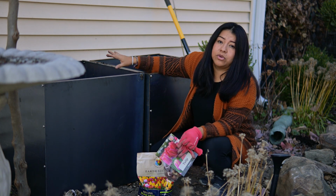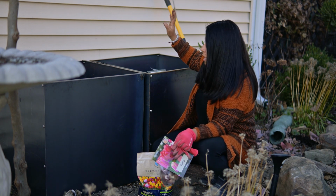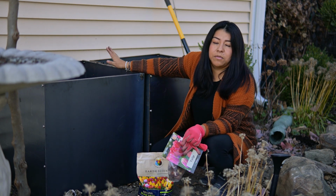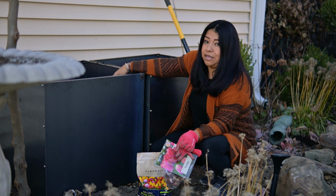So I am going to put a layer of bone meal. I'm going to put all of my tulips here, and then I'm going to top them with a couple of bags of potting mix, fresh potting mix, and then I'll be done for today because it's getting cold.